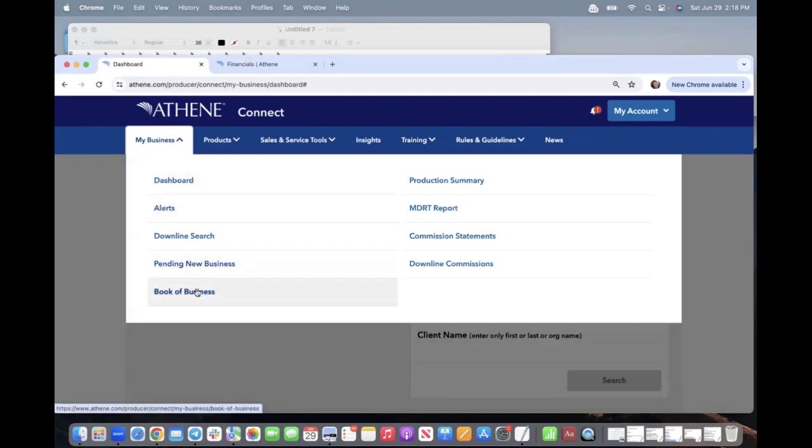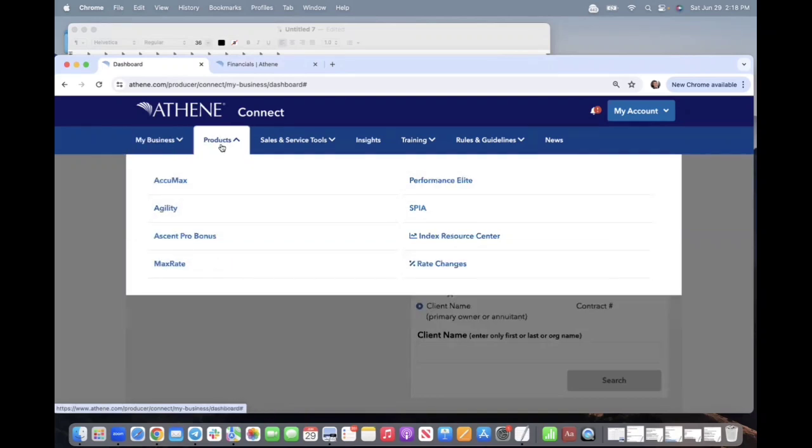You can check pending new business, your book of business, right? Your production summary. You can go over here to the products tab, right? And I'm going to basically be going over the AccuMax, the Agility, the Ascent Pro 10 bonus, the Performance Elite products. So those are the 4 products that we're going to focus on today. And then we'll touch on the max rate as well, which is their fixed annuity.